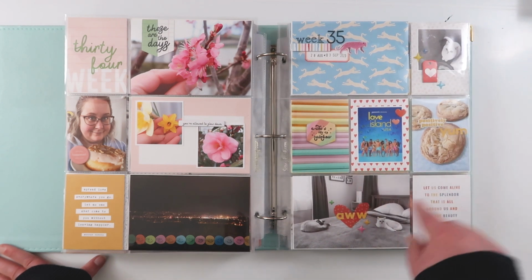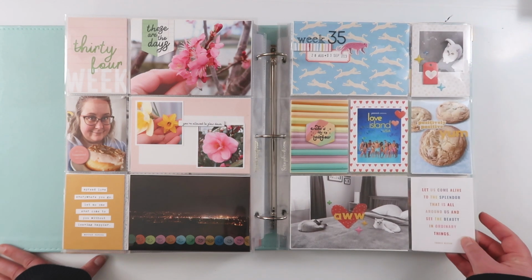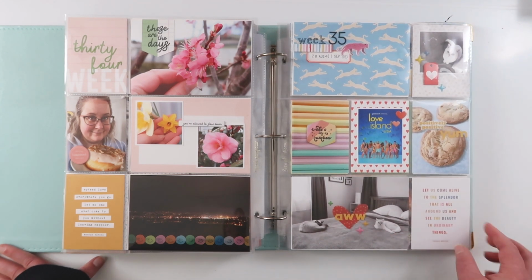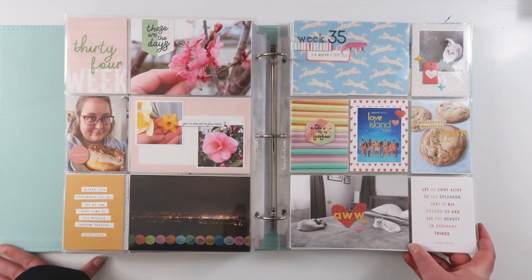Week 35, I'm back on that really pretty Studio Calico kit that I loved so much with the acetate hearts that I struggled with, but I really love how that one turned out. It was super cute.